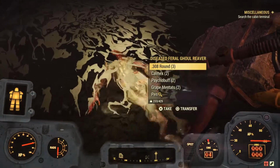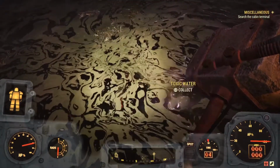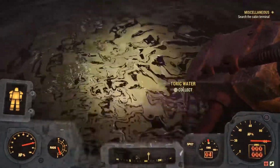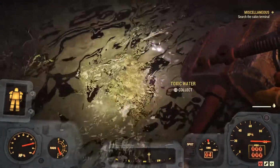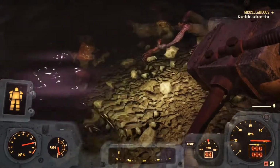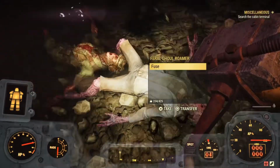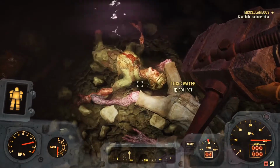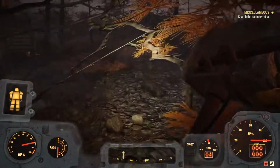I saw that you had a whole bunch of stuff though. Calmex, wow, look at this thing. Would you stop floating so I can grab your stuff? Toxic water. Calmex. Come back here. We're taking all that because I don't know if we're gonna need it or not. What do you guys got, man? Nothing, nothing, nothing. Some duct tape. I actually might take that duct tape. You never know when you need duct tape for anything you need to repair.